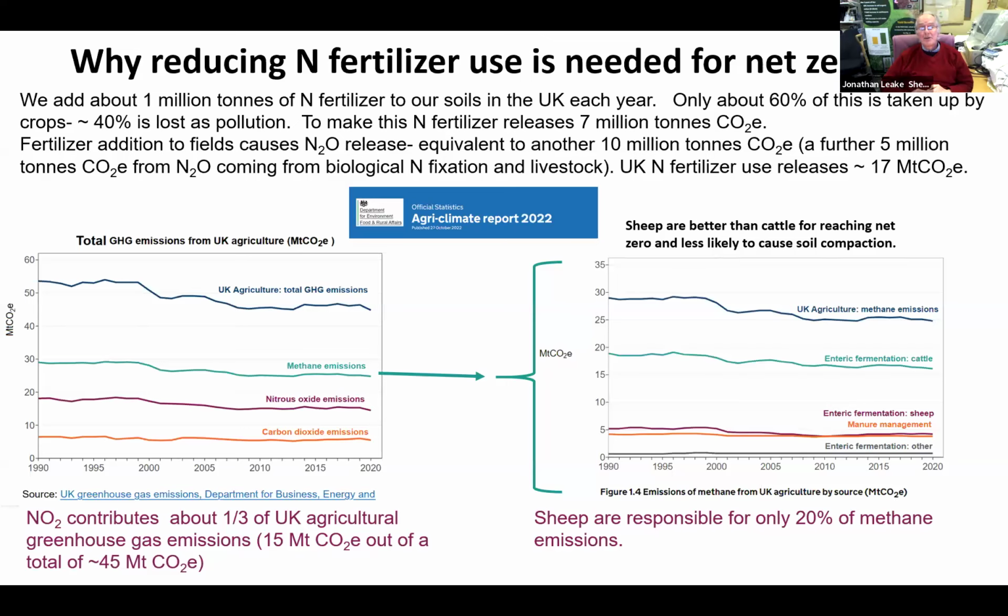To make that fertilizer releases about 7 million tons of CO2 equivalents. And then the other problem is that once that fertilizer is added onto the ground, under some conditions, it gets released again as nitrous oxide, which is a very potent greenhouse gas. So overall, for UK nitrogen fertilizer use, we add 1 million tons of fertilizer and we end up releasing about 17 million tons of CO2 equivalents from the manufacture and then the subsequent release of nitrous oxide. You can see these figures from the government agri-climate report from 2022. Nitrous oxide is quite significant, about 1/3 of our greenhouse gas emissions. And as I say, a lot of that is connected to our fertilizer use. The other aspect is the methane emissions from ruminants.